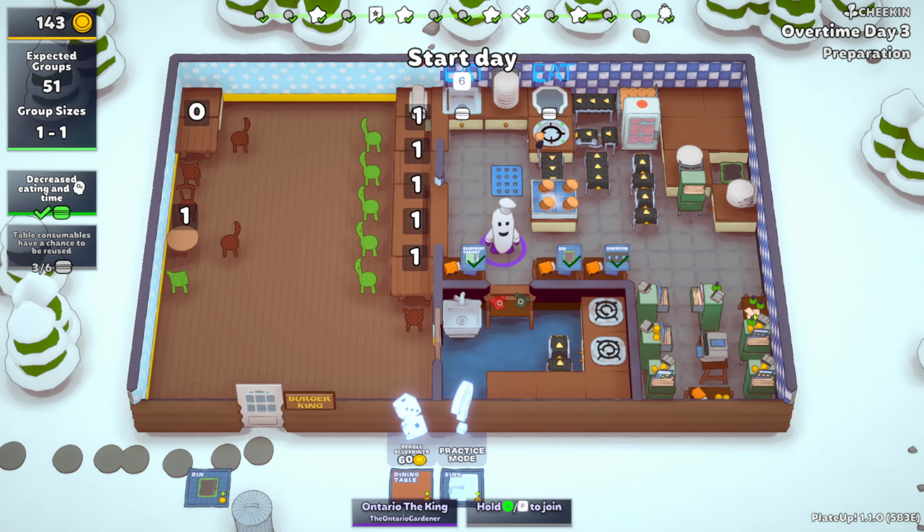I have high hopes for this to be some crazy automation. 51 groups. Eventually, we're going to have well over 100 groups, and we're going to be dying for automation. But in the meantime, we're going to call it the end for today.